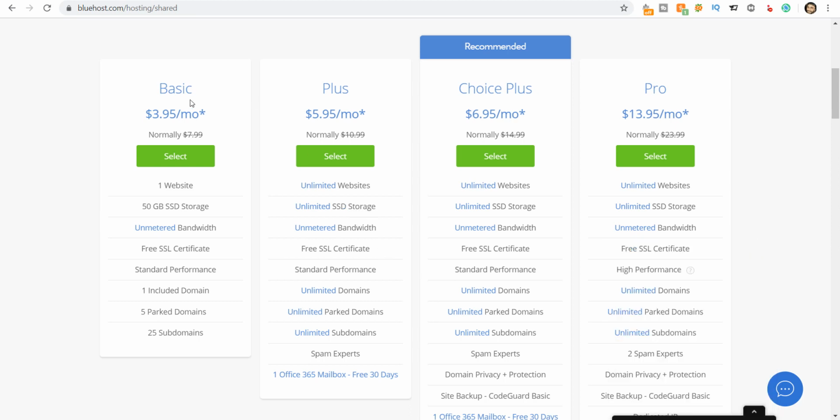And you can go in with either the basic plan or the Plus plan, and Choice Plus or Pro if you're going with Bluehost. However, as I mentioned earlier, I would suggest you go in with the Plus plan, because you get unlimited websites, unlimited SSD storage, unlimited domains, unlimited parked domains, and unlimited subdomains as well.